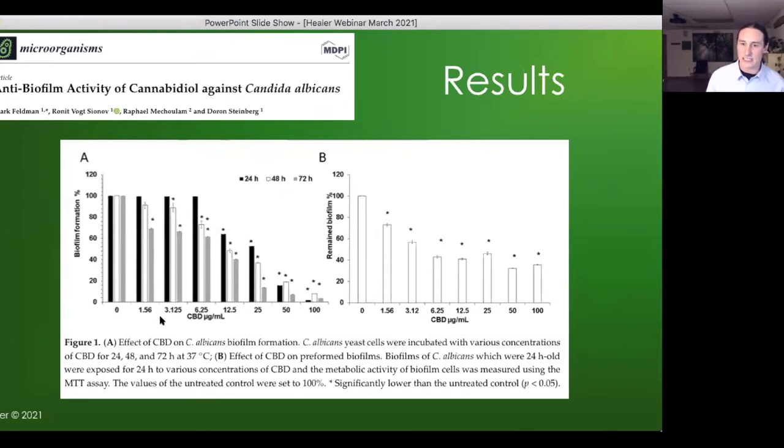And what's high potency? 100 micrograms per milliliter. This is still very weak stuff. So that would be like 0.1 milligrams per milliliter, which is essentially 1/500th of the potency of the healer CBD oil, for example. So these are all low potency CBD solutions that were applied to these biofilms, and each potency has a time course.